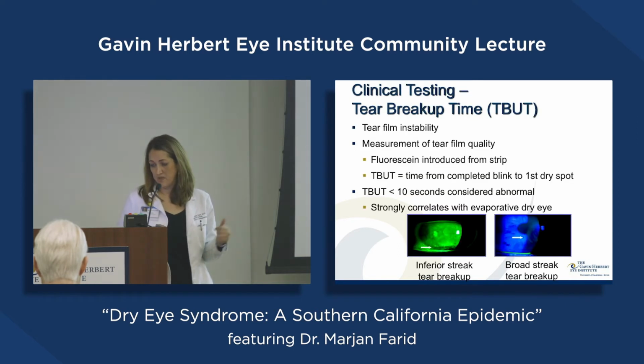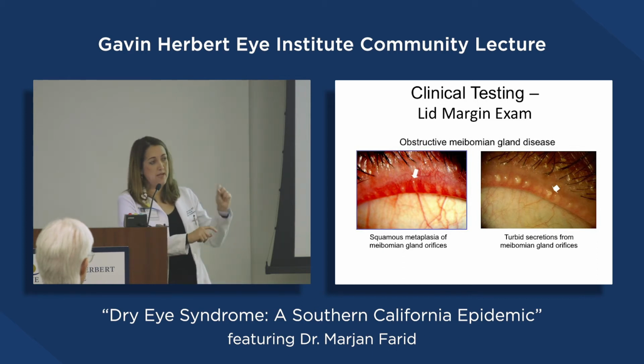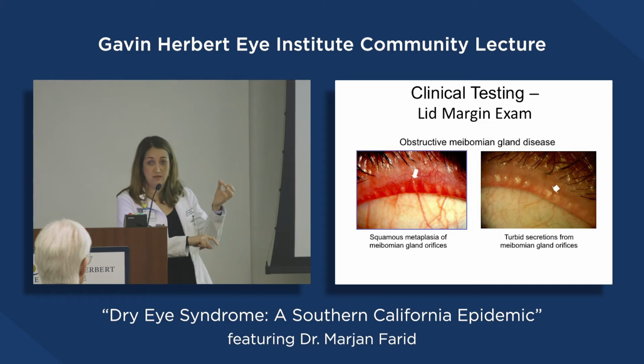We talked about tear breakup time. Again, we want to see that tear stay for about 10 seconds or more on the ocular surface before it evaporates. Where are the oils made? The oils are made in the lid margins, in the meibomian glands. And you can see here, these are not normal glands. So normal glands should, when pressed, secrete an olive oil consistency clear oil into the tear film, a little aliquot, and it happens every time we blink, we release a little bit of that oil layer into the tear film.